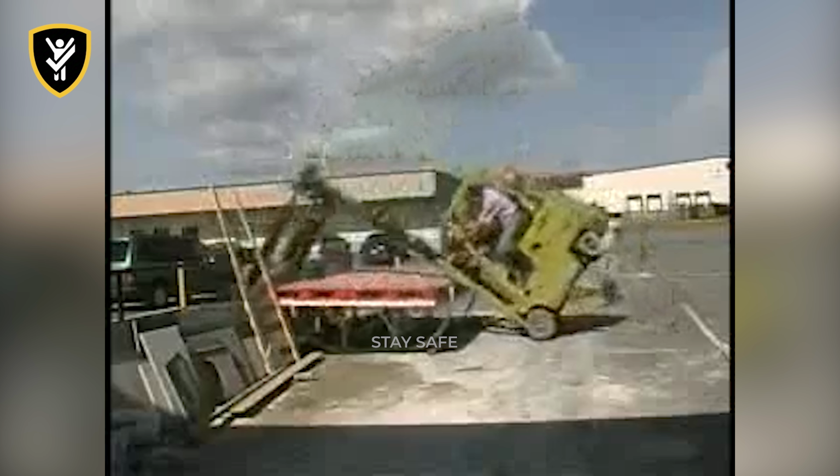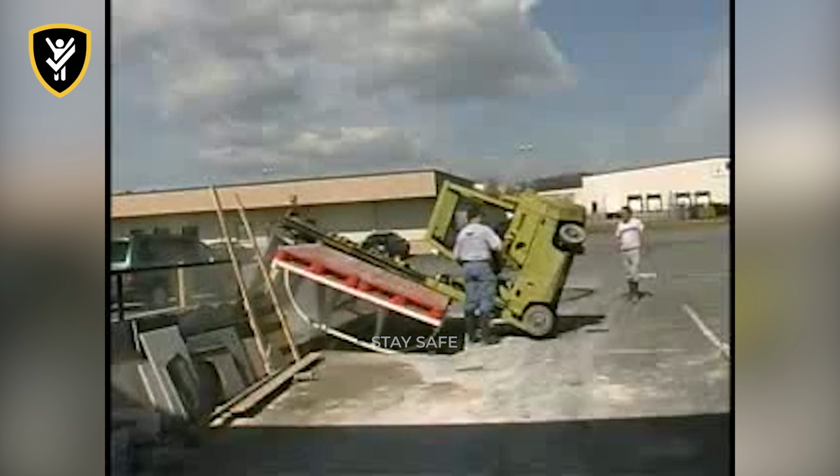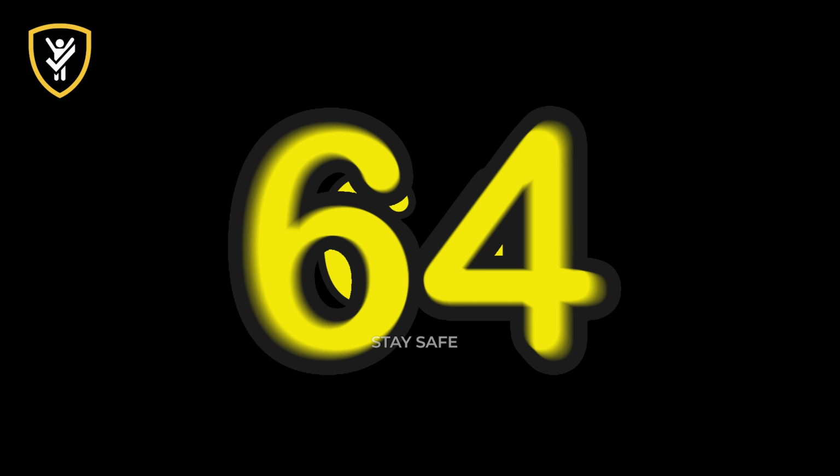Never extend a heavy load away from the mast. Keep it low and tight to the machine to maintain full control and balance.